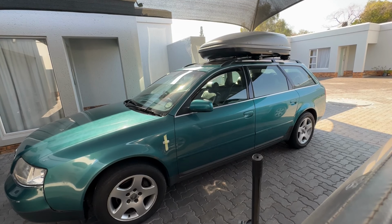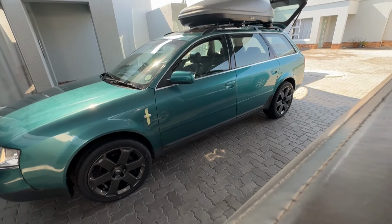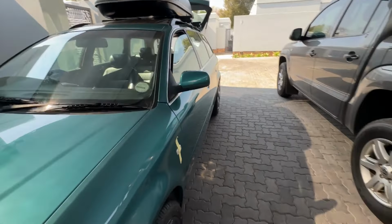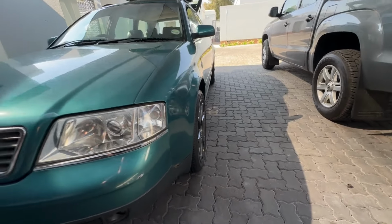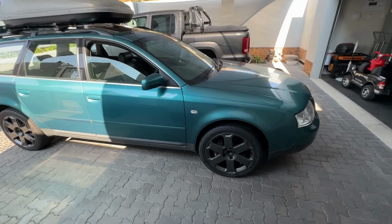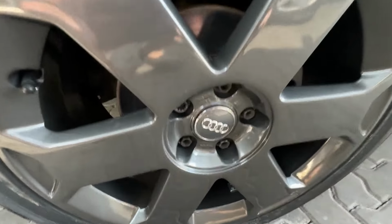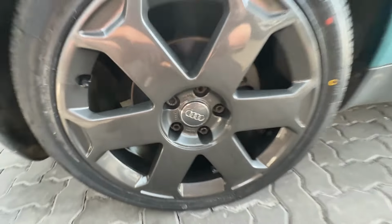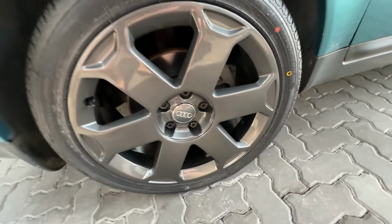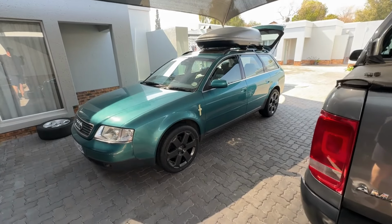Okay, let's try and change the look of this quickly. Well, that was easy. I think it looks awesome. The offset on these wheels is perfect for this car. Now I just need to get center caps, but getting center caps for these wheels is nearly impossible. So I've got one that sits inside there, and I think that looks quite alright. I've got another one at the office, and I'm going to get another two.